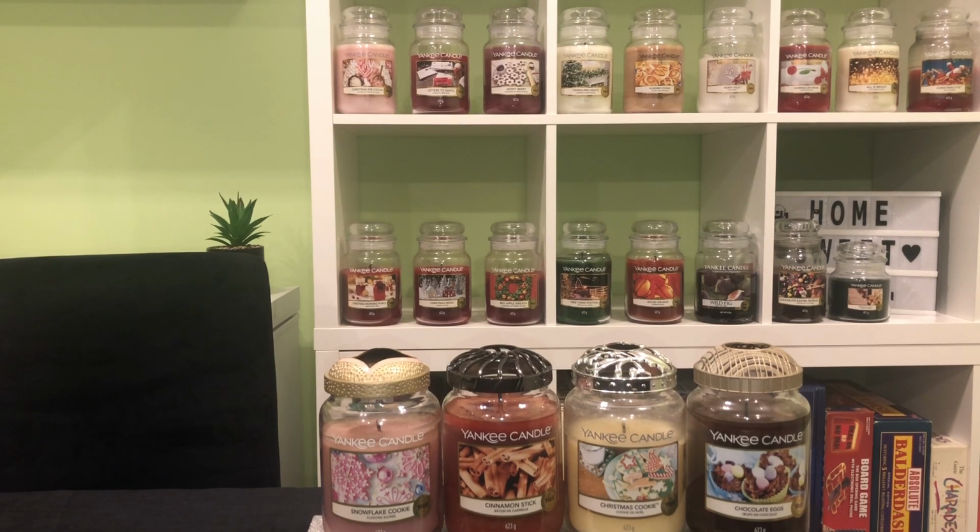I think you have to be a chocolate fan, and I really am a chocolate fan, and I just love this. I don't get it that people don't like this one. I think it's brilliant, and I think Yankee Candle, I want to see some more chocolate scents, definitely. I can't wait for Easter. I'm so excited to see what we're going to get.